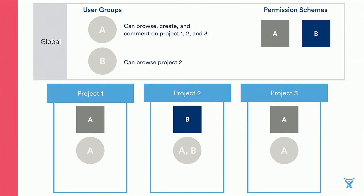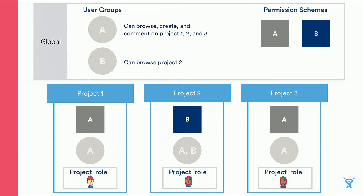Now, how about if you want to restrict things within the project setting? There are things called project roles. In this example, we have assigned Laura the project role admin for project 1, and Eloise the project role admin for project 2 and project 3. But this is only limited within that particular project. You could actually be an admin for more than one project. So user groups and permission schemes are global, while project roles are only limited within that project.